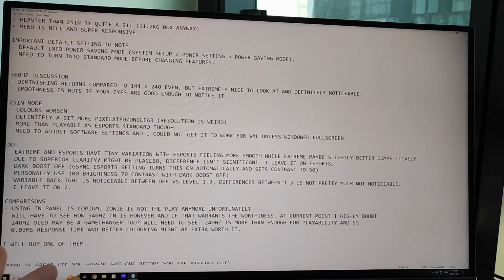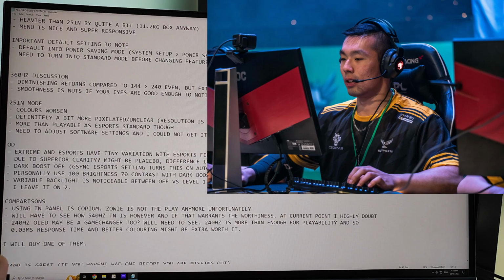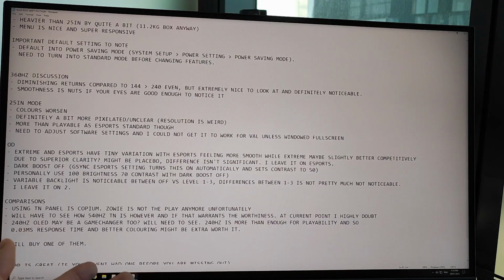Also, I regularly played at LANs, which we all use 25 inches for, so that's why I had to try make myself play 25 inch. But this monitor changes everything, because it's faster than the 1080ps. It's also 1440p, and it's got 360Hz. So it has every single feature, but better.